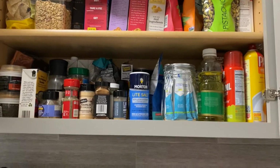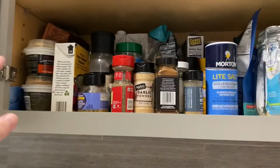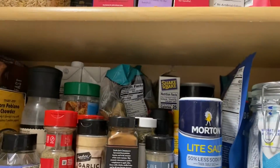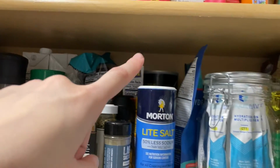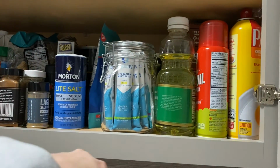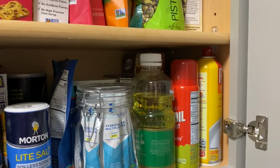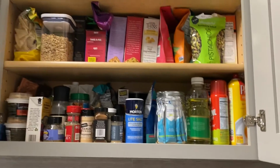And then this bottom shelf is my cooking shelf, if you could call it that. I have some soups and cans over here, all of my spices. I have some extra pasta back there that just didn't fit in the container, some chicken broth, Shake 'n Bake, breadcrumbs, all of my Liquid IV, of course, has to be on the bottom shelf, all of my oils, and then behind all the oils is rice and stuff. I don't know how well you can see that from here, but that's this cabinet.